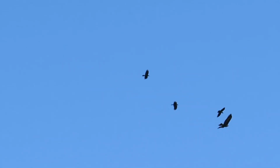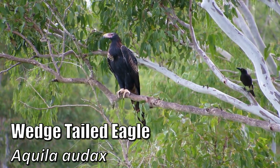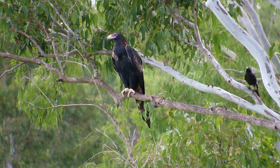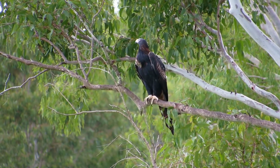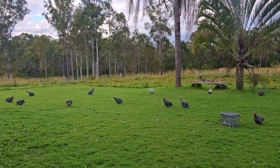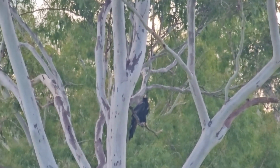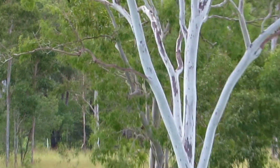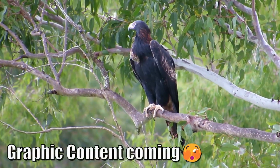So folks, we have had a large wedge-tail hanging around the last couple of days. They're not exactly popular with the other birds like the currawongs and the peewees and the magpies we get around here. And one of the reasons we know we have a large bird of prey around is because the guinea fowl go off whenever they see him take off from the paddock. And he keeps taking off from a spot down in our paddock. So Jack and I are going to go down and see what he's been snacking on.